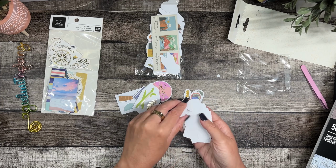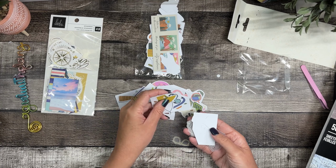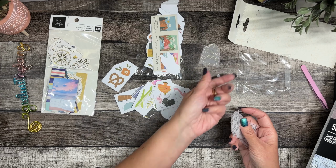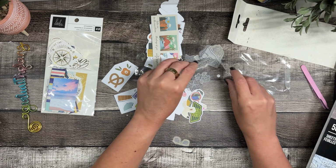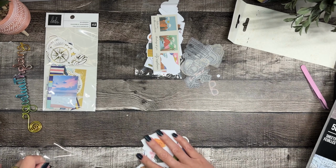See, I also have a travel bucket list book, and I think these will look cute in there too. I really like these little vellum pieces. They'll be really good for layering with photos. All right, there we go.